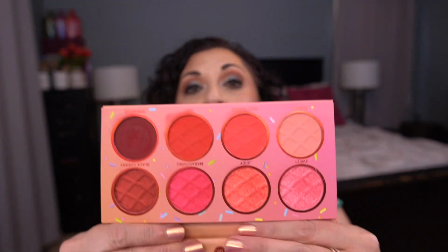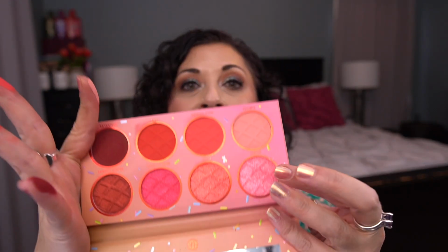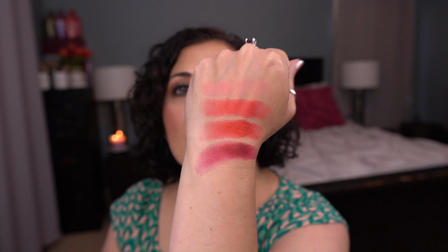So the first one I have is by BH Cosmetics. It's the Sweet Shop Cherry on Top palette. I loved this. This looks very red, but on the eyes it looked very pink, which I prefer. It was beautiful. I ended up using, I think, all the mattes except for this one. And then the shimmers, I honestly don't remember, but I think I used this pink and this pink. This was really pretty. I really loved it. So yeah, it ends up looking a lot more pink on the eyes. Anyway, not going anywhere. I thoroughly enjoyed that one.